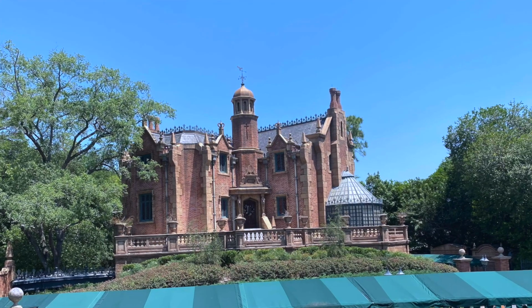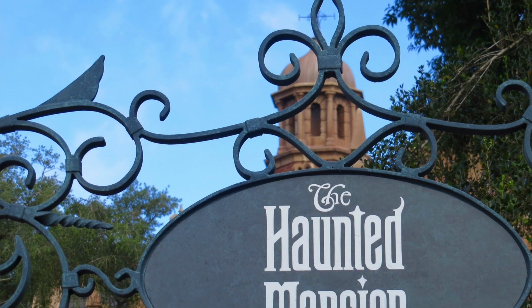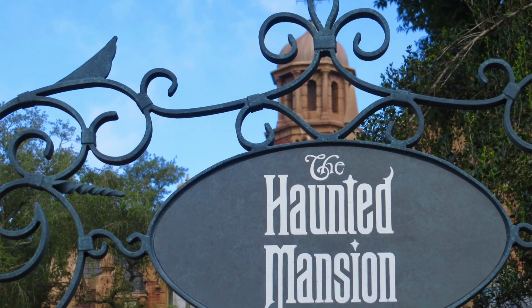I absolutely love it. Going back to my first experience, it was actually at Phantom Manor at Euro Disney, or Disneyland Paris as it's now called. And honestly, I fell in love. The attention to detail, the theming, the immersiveness, it's just outstanding.